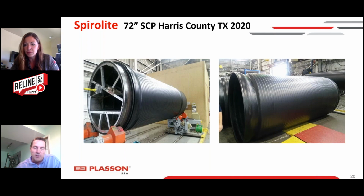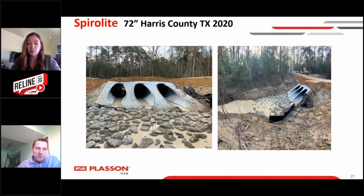This is a different type of application that we have not done a lot of, but this was a unique job. This shows our 72-inch bell spigot pipe on a mandrel on the left-hand side, and then the finished result on the right-hand side. As you can see, that pipe is very rugged, very durable. This was a 72-inch class 250, and we put this in a new culvert application. New road going in, a lot of fill over the pipe, pretty shallow bury. I don't recall exactly the depth of bury on this.